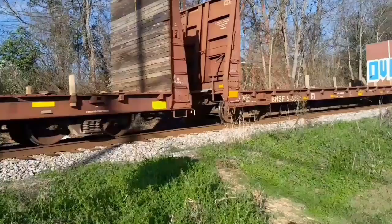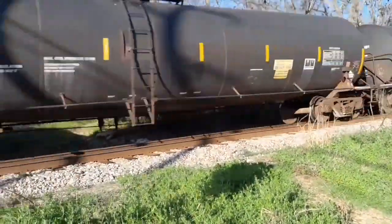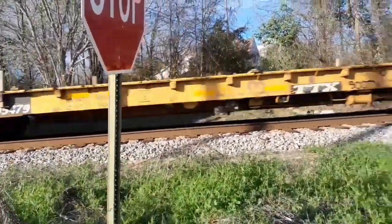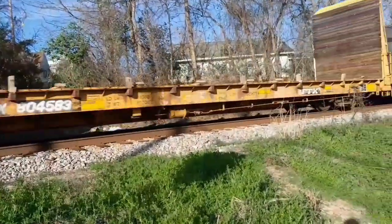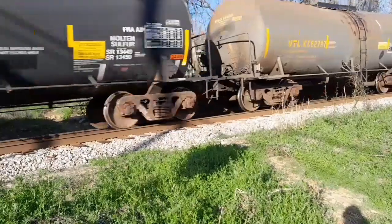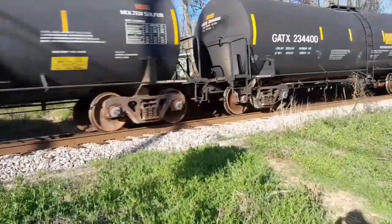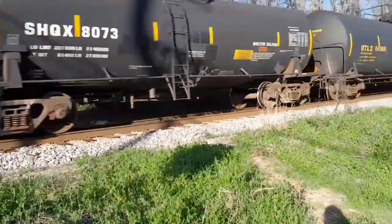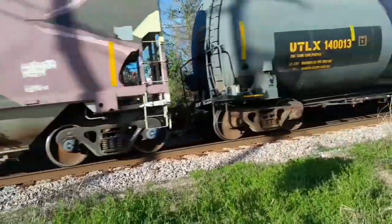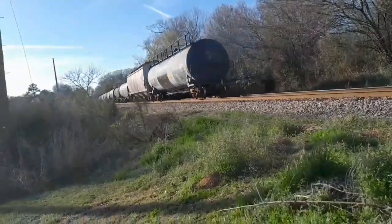CTP8 DNSF. Empty tank car, 2280, that's corrosive. Sodium hydroxide solution, corrosive. More bulkheads. More tank cars, y'all. Molten sulfur is what they're labeled for.